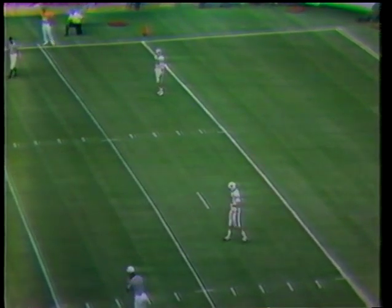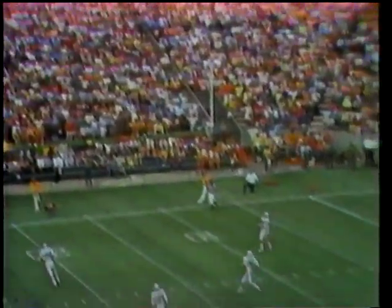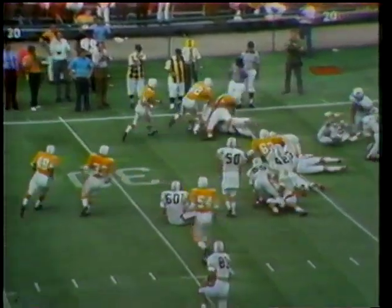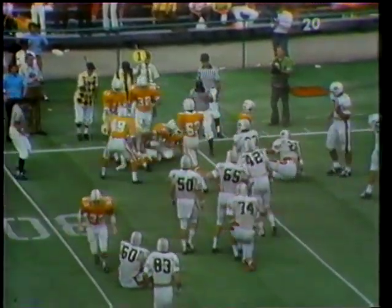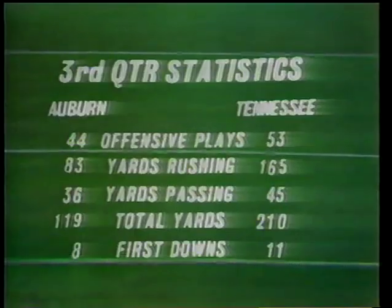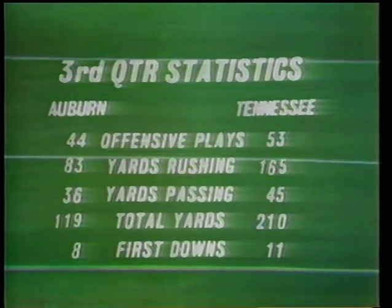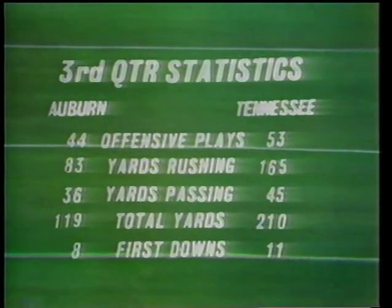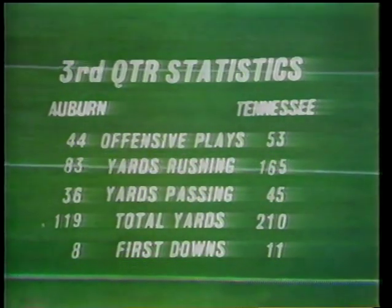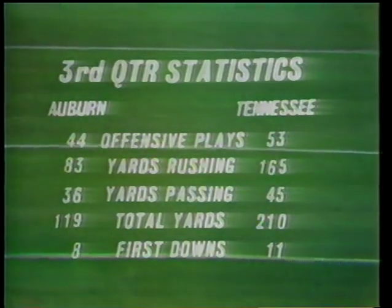To the far side, Buddy Staggers, number 42, to the near side, number 23, Henley. Here's the kick. Following the Tennessee field goal, it's Henley. Statistics at the end of the 3rd quarter, superiority of Tennessee showing 210 yards against 119. They've had 53 offensive plays against 44, 11 first downs to 8. More important, Tennessee has kept the ball 27 minutes against 17 minutes for Auburn.